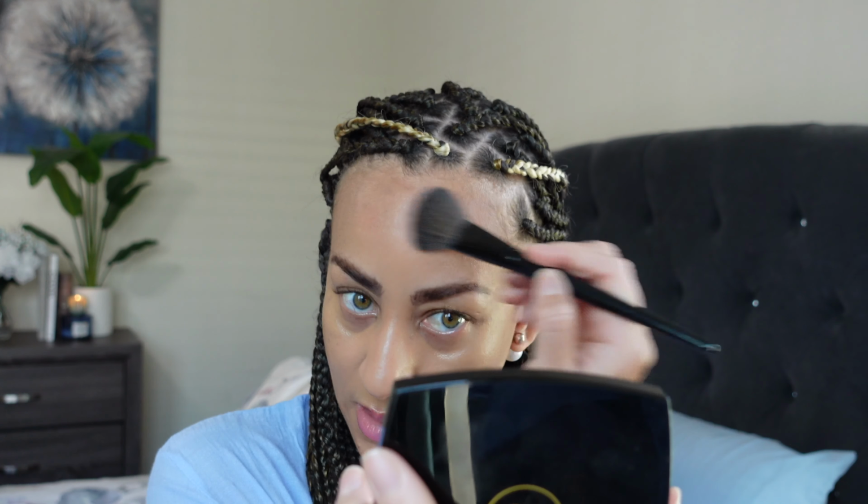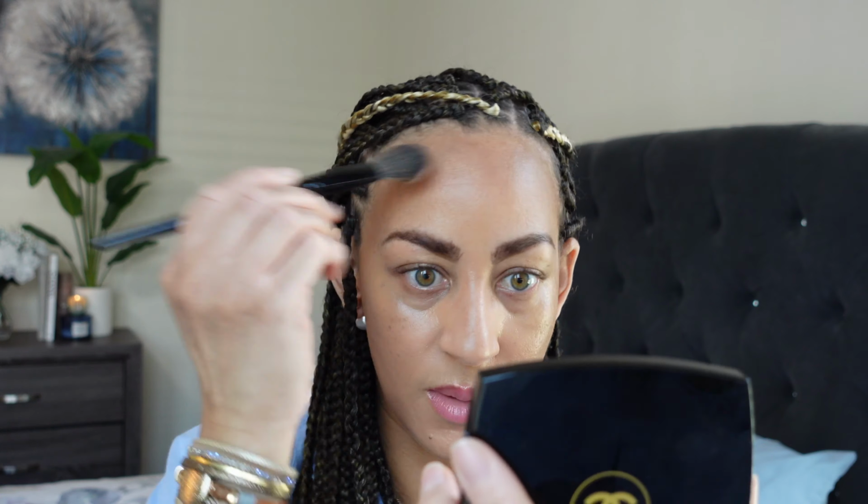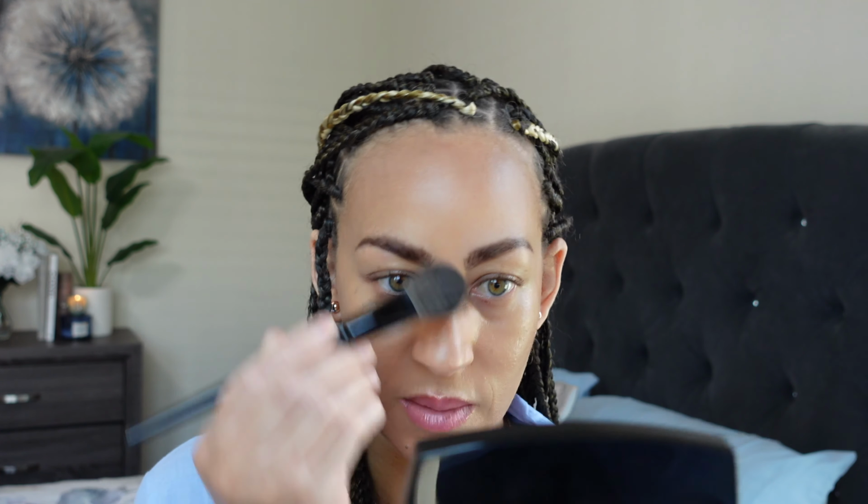Ooh, that's a little crazy, huh, guys? A little bit. Look, I'm going to leave it and on the other side just kind of blend with it. That's what I love about this brush. You can do so many things. I'm just going to go over those lines a little. So that is the contour. Very light.